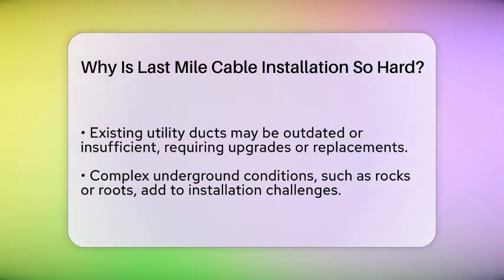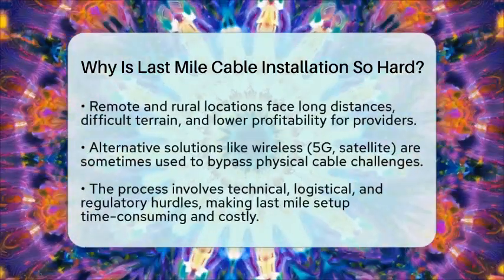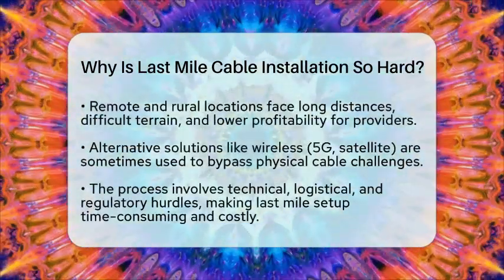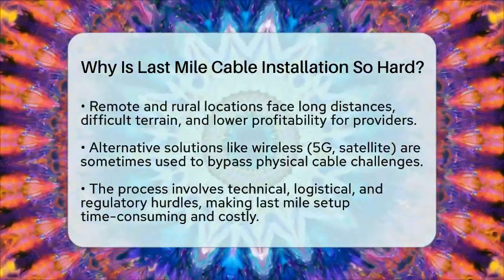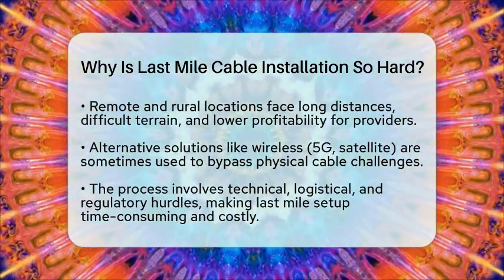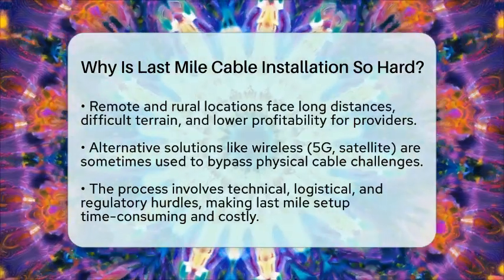Remote and rural areas face their own hurdles. Long distances between homes and distribution points mean more cable and more time to install. Low population density makes it less profitable for providers to invest in these areas. Difficult terrain, such as mountains or forests, can make trenching or aerial cable installation very challenging.